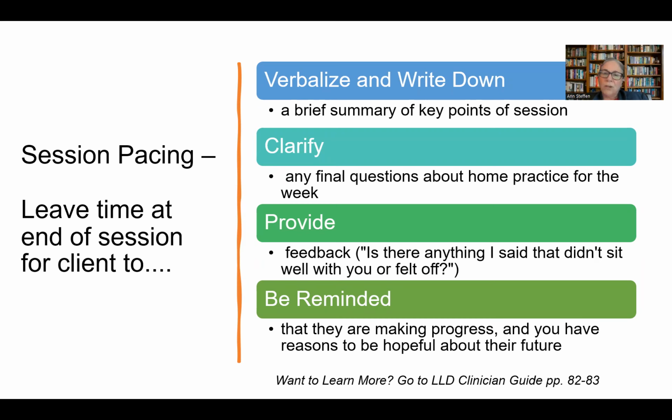And then you also can provide some feedback about the things that you found the most helpful in the session, the ways in which you're seeing progress, the pieces of their life, the work that they're doing that you find to be very encouraging in an authentic way.